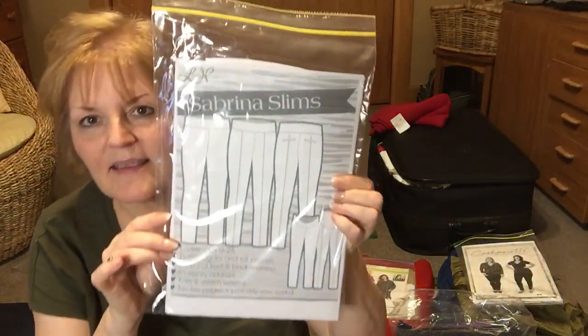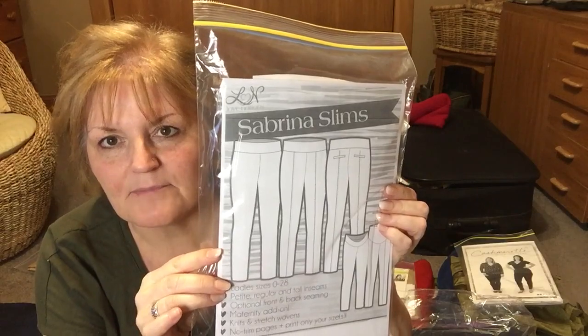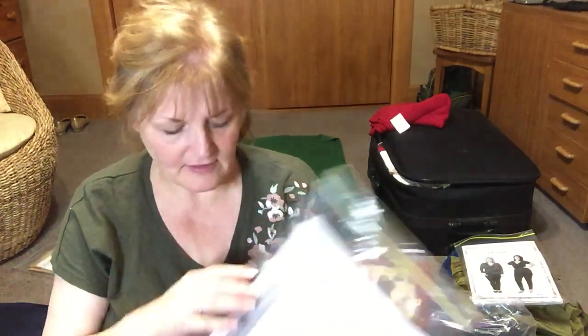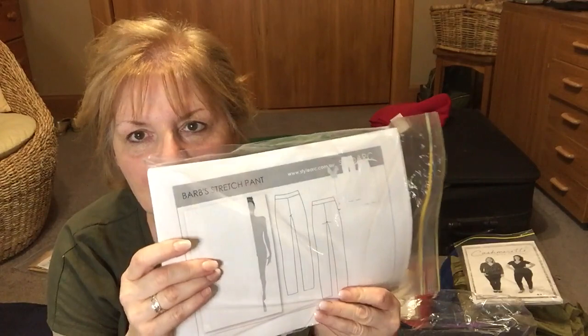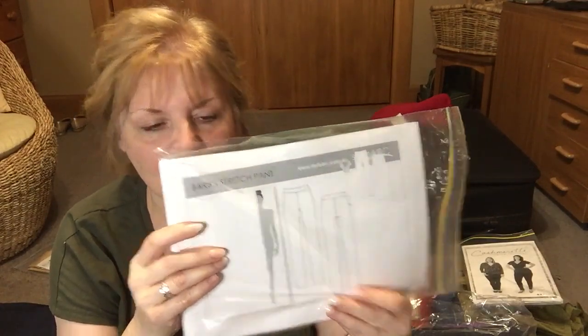I'm thinking about making the Sabrina Slims. I've had this pattern for a while, and I will also have a look at the Barb stretch pant. I printed this out ages ago and haven't even stuck it together. That's a Style Arc one. There doesn't seem to be any instructions with that, and I think I need instructions, so I'm probably going to end up going with the Sabrina Slims.